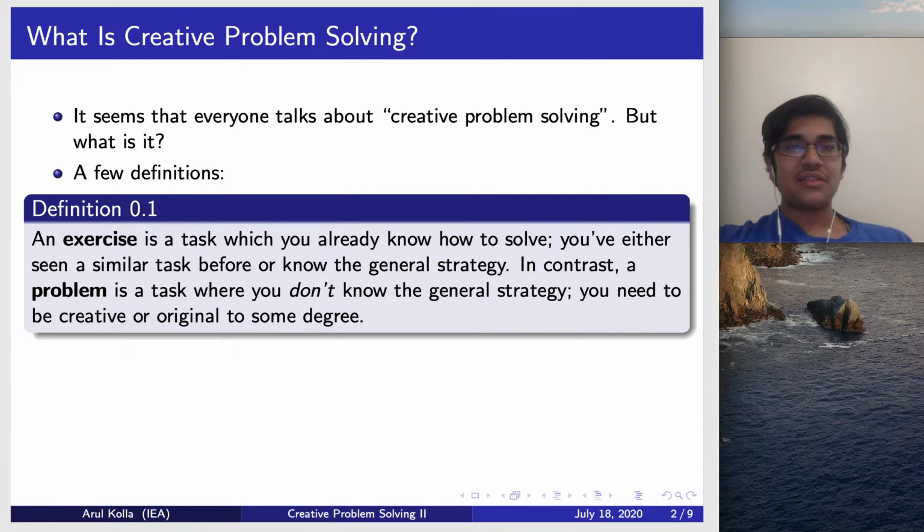Here are a few definitions that I've made that describe the difference between an exercise and a problem. An exercise is a task which you already know how to solve. You've seen something kind of similar before, or you already know what to do. Think of a regular math worksheet in school, where, for example, you are taught how to do addition in school, and then for homework you have to do 20 more additions. That's an exercise. But a problem is where you don't know what to do, and you need to be creative or original.